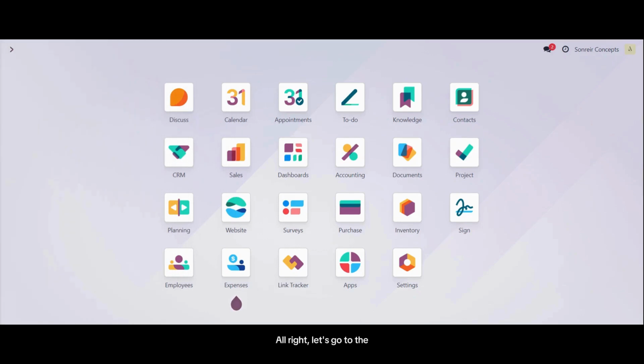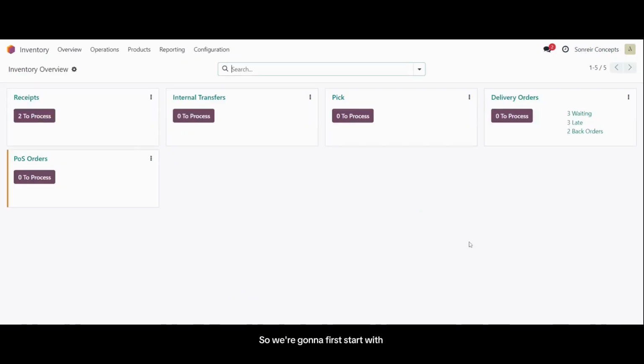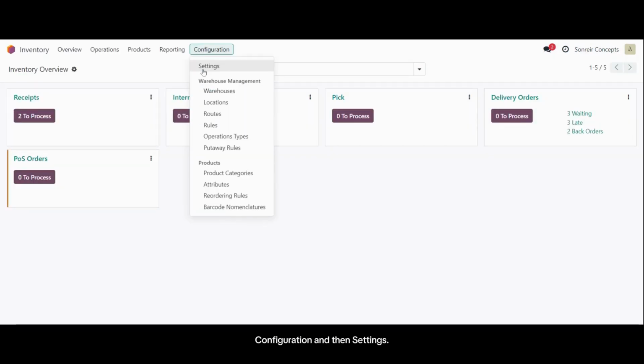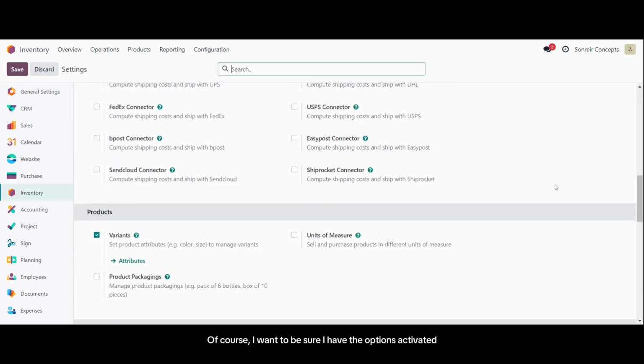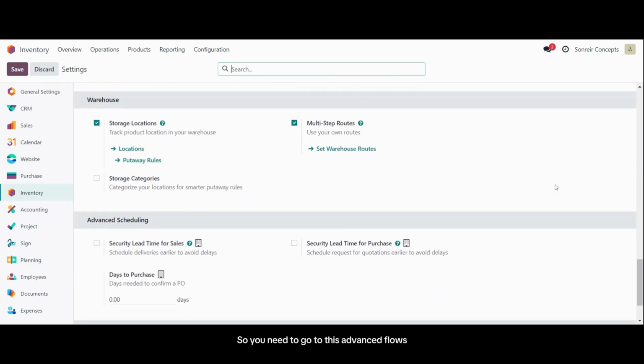Alright, let's go to the inventory application and get started. So we're gonna first start with configuration and then settings. Of course, I want to be sure I have the options activated. So you need to go to advanced flows. The first one is we make sure the multi-step routes option is checked, and then don't forget to save it.